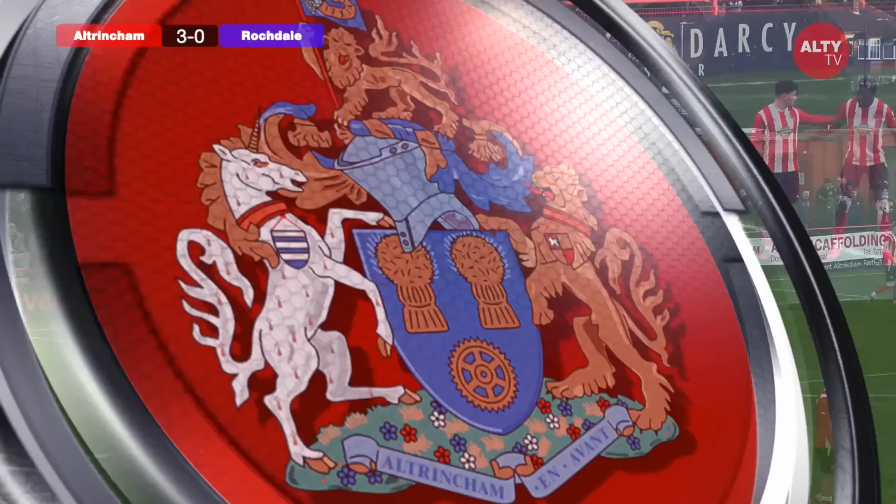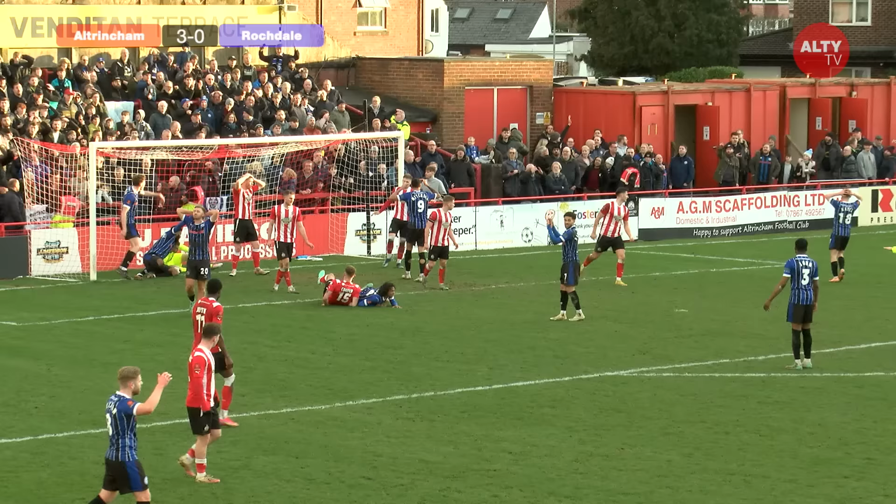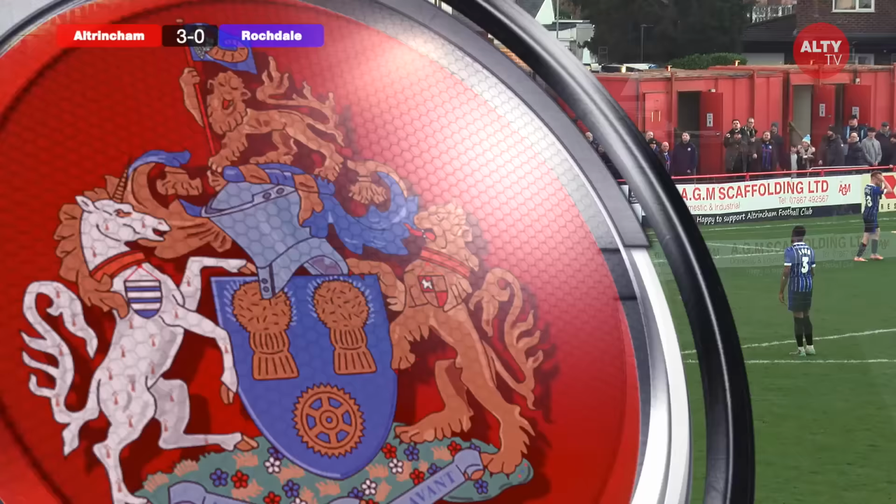Brilliant from Goldie. You know, he deserves so much credit, Goldie, coming in the way he has done to fill in for Ethan while he's been injured. He's been superb in every game. And what a massive save that is, back off the post. A massive moment there, because you go back to 3-1, suddenly their tails are up.